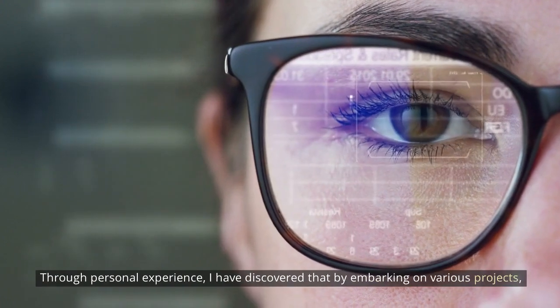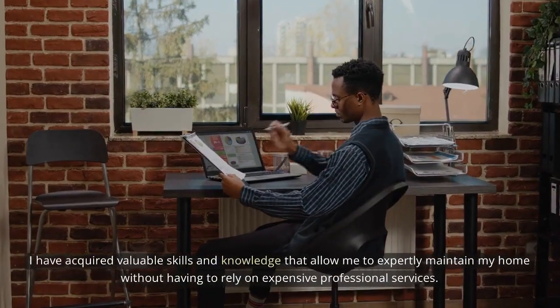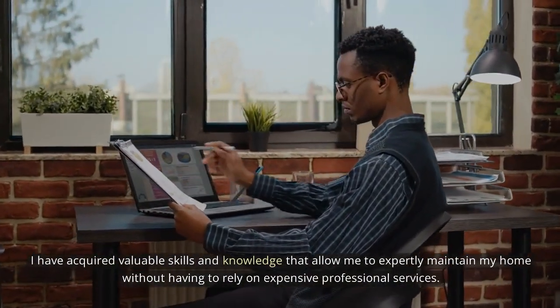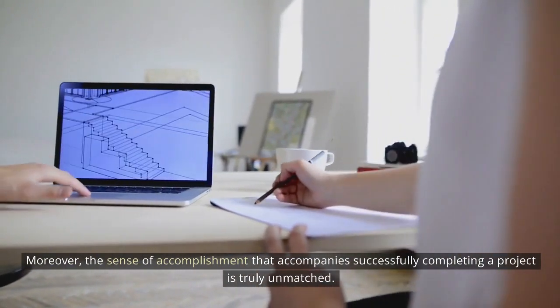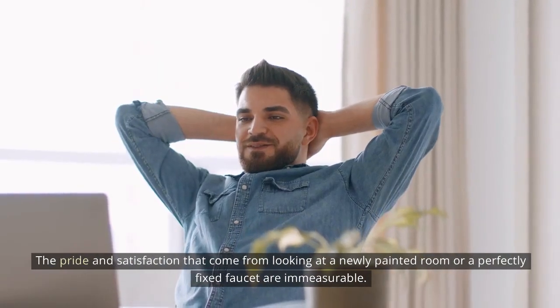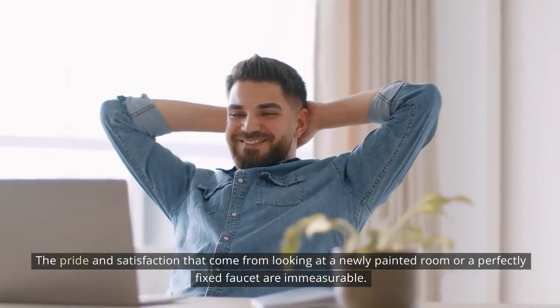Through personal experience, I have discovered that by embarking on various projects, I have acquired valuable skills and knowledge that allow me to expertly maintain my home without having to rely on expensive professional services. Moreover, the sense of accomplishment that accompanies successfully completing a project is truly unmatched. The pride and satisfaction that come from looking at a newly painted room or a perfectly fixed faucet are immeasurable.